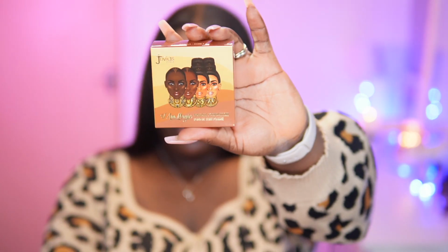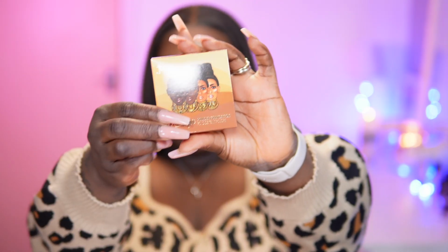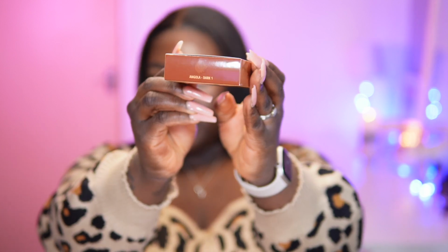Here is the packaging for the powder foundation and the shade that I got, Angola Dark 1. Online, it was quite hard to figure out what shade I should get because they didn't really correspond with the Velvety Matte Full Coverage Foundation, the first one, the I.A.M Magic one. And there were a few shades missing from the range of this compared to the full coverage foundation.